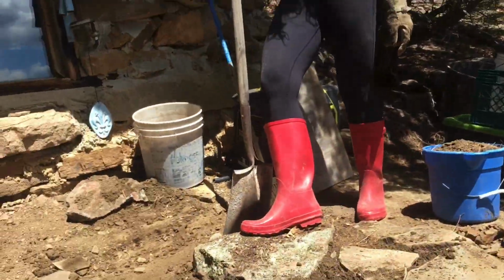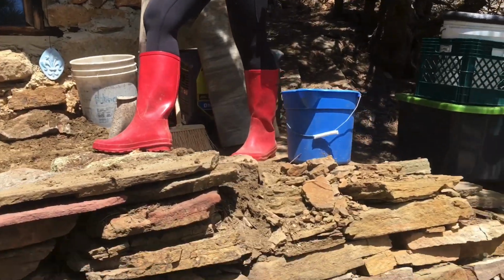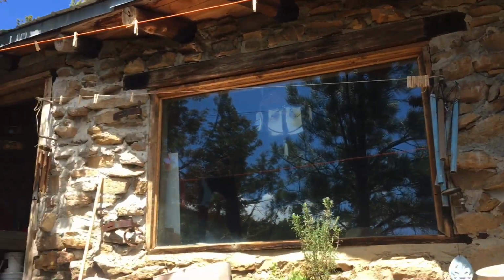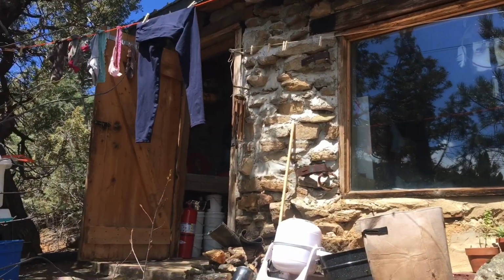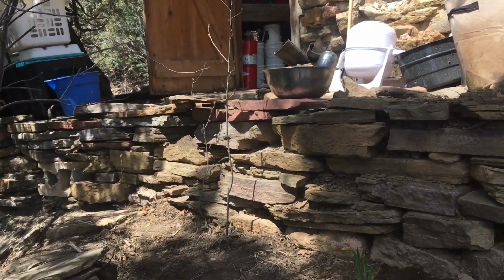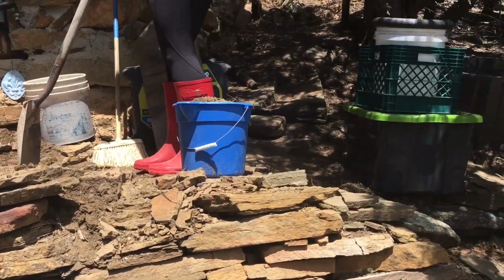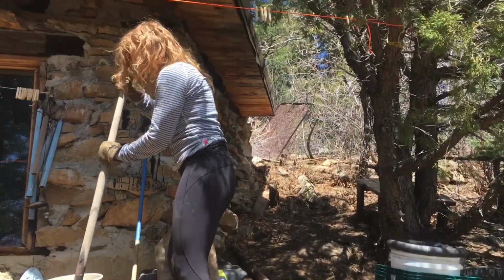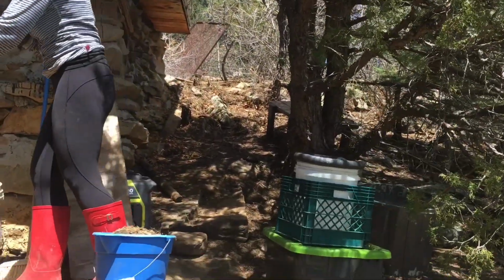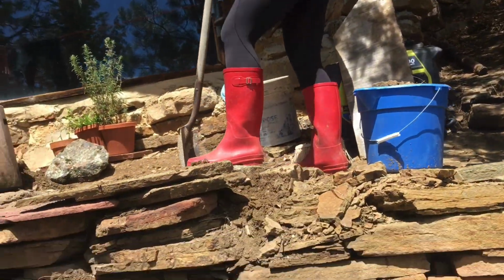So we haven't given y'all much of a shot of the cabin. I'm going to try to get down. This is the front of the cabin. It's a rock cabin. This is our front porch, and it's built on a terrace where Nikki is trying to rebuild the terrace up. This has been kind of neglected for years, and we're trying to restore it and get it back to its original condition.